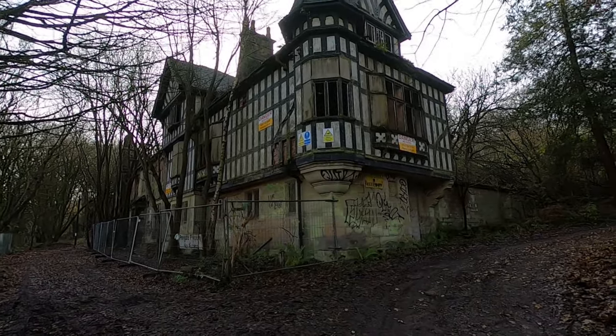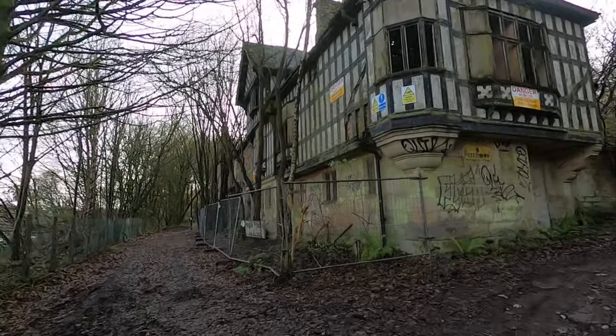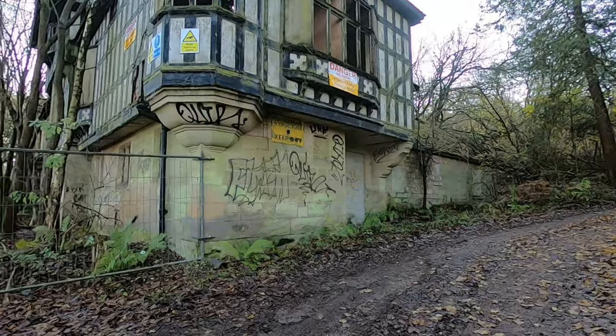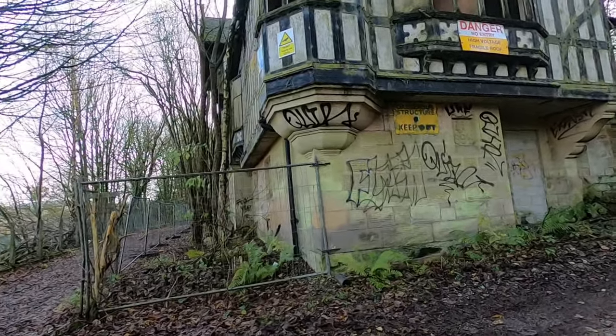Derelict for over 40 years. It stood like this in a state of disrepair for all this time, going through a period with permission to demolish and then further decline and deterioration.